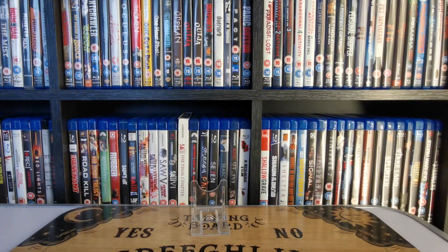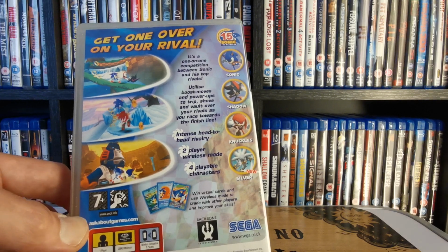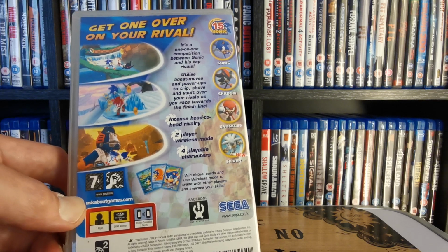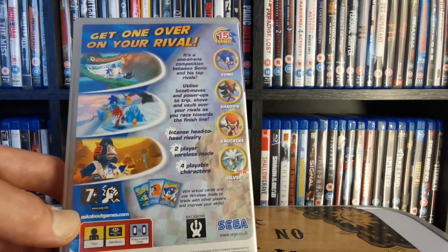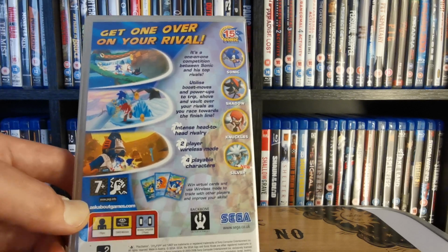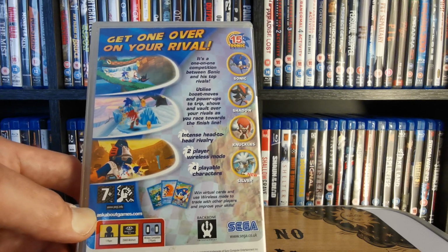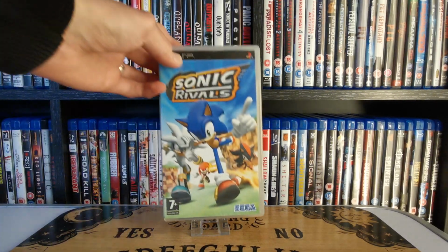And the old back of the box. There we go. It's a one-on-one competition between Sonic and his top rivals. So there we go. Sonic, Shadow, Knuckles, and newly brought in Silver. But a 2-player wireless mode as well. So you never know. I might be able to persuade Ghost Lou to get a PSP at some point, and we'll do some wireless game in between us as well, which would be pretty cool. So there we go, guys.